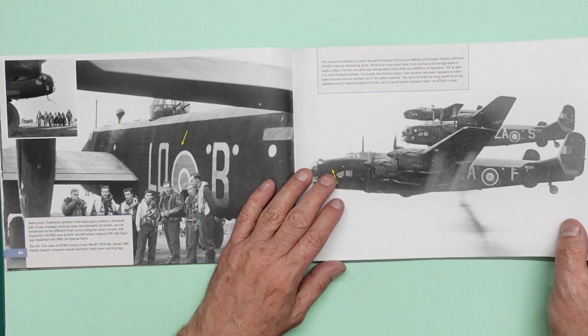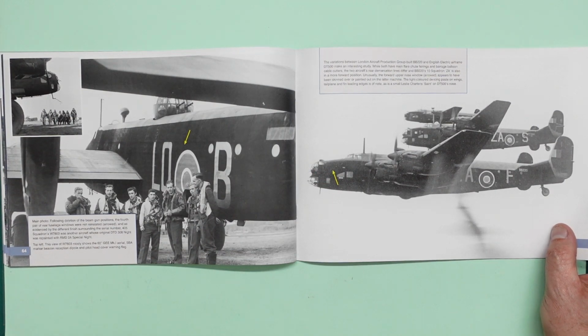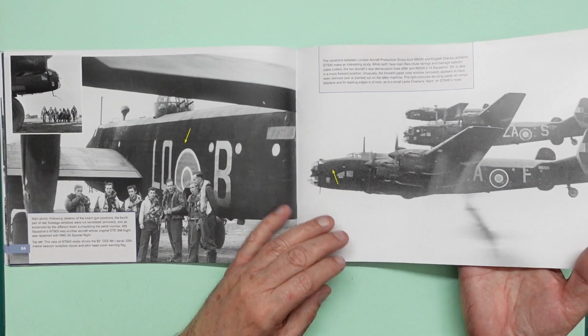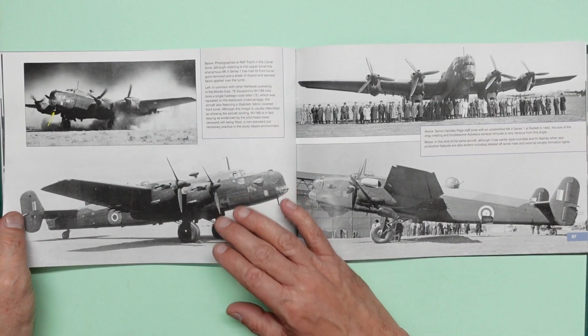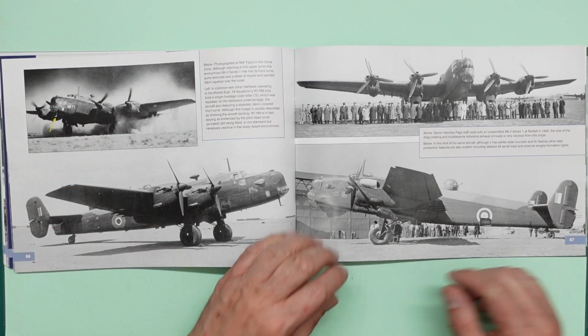In fact, I saw a 32nd scale Lancaster at Telford. The guy from Hong Kong had actually painted that German grey and then highlighted it with all sorts of other colours, blacks and dark greys. This one firing up in the Middle East, making a load of dust.